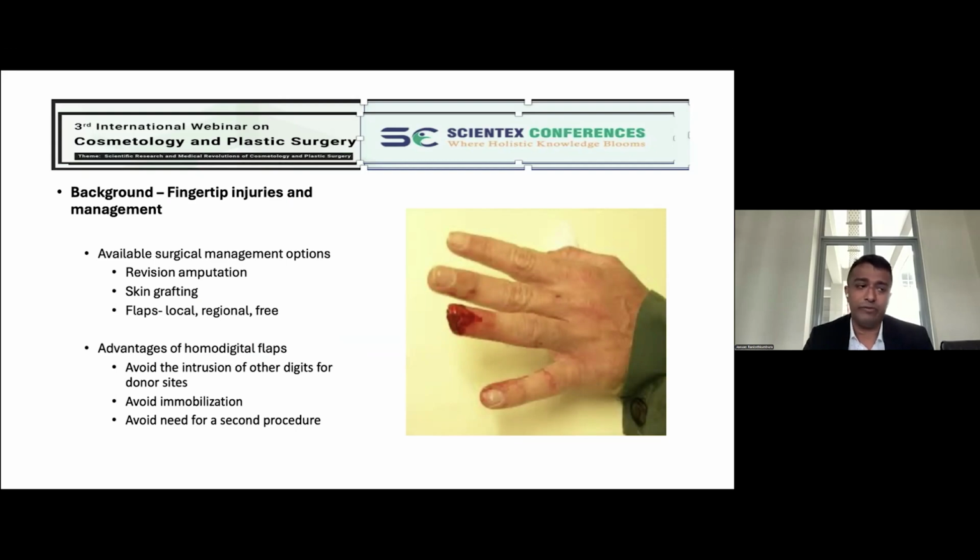As we all know, when we are trying for aesthetic or functional reconstruction, we are trying to replace like with like. So to get the glabrous skin on the pulp, ideally we should take some skin from the hypothenar region or the palm of the finger to replace like with like. But you just get a skin graft. You don't have the bulk that the normal pulp will have.